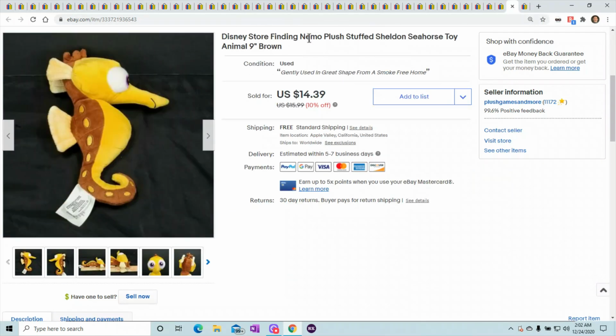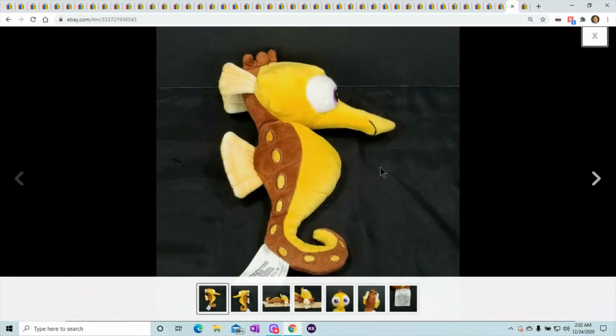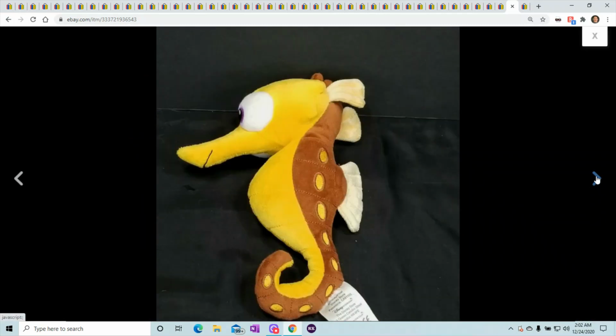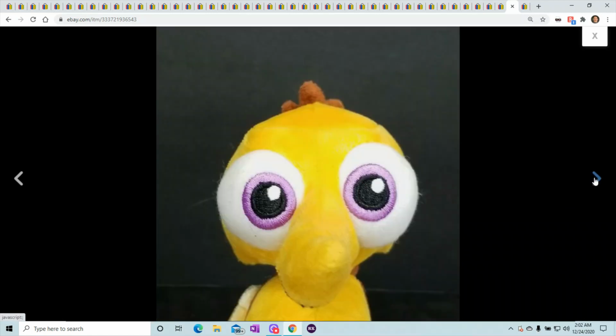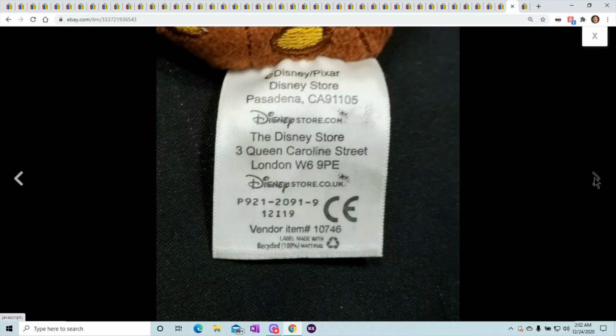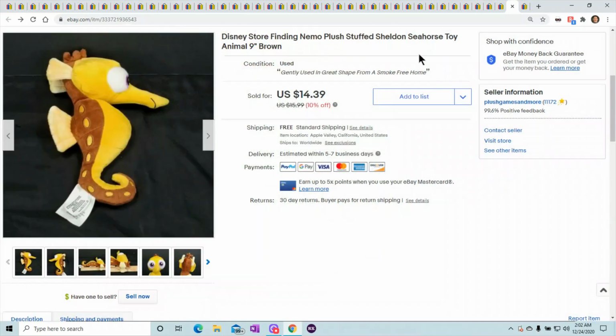Disney Store, Finding Nemo. This is Sheldon. I couldn't think of his name. This is Sheldon, the little seahorse. Cute little guy. Not that big, 9 inches. Finding Nemo, Finding Dory toys, they do okay. I haven't had much luck with Nemo lately at all. He's been, I guess, probably oversaturated. Hopefully other people have had luck with him, but right now me and Nemo are not friends.